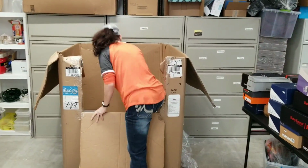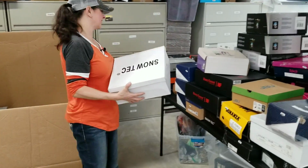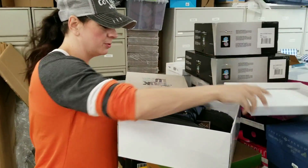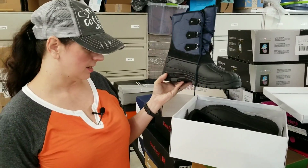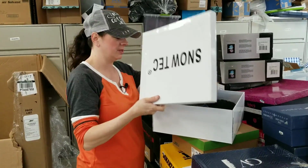All right. Snow Tech. Oh, I see a box in there. I'm super excited to see. I'll tell you why in a minute. Snow Tech boots. Ooh, we have these already. We pulled these out, I think. So double listing, size 9s of those winter boots.